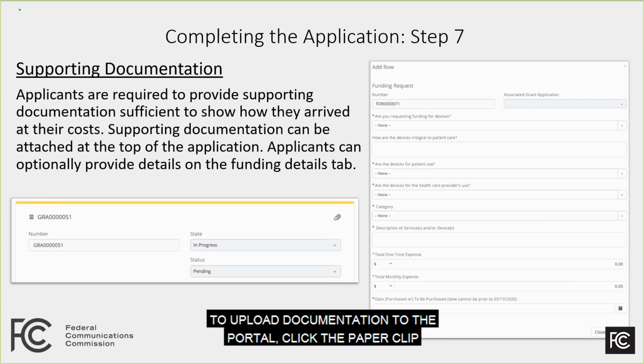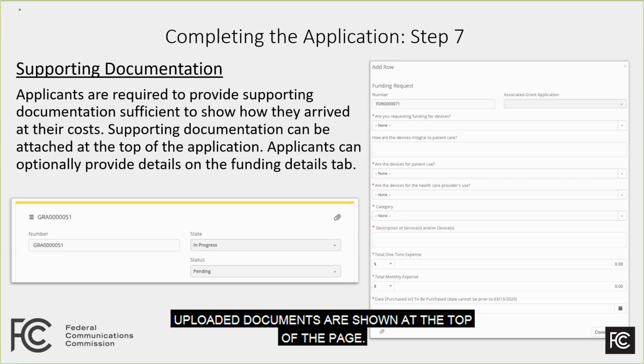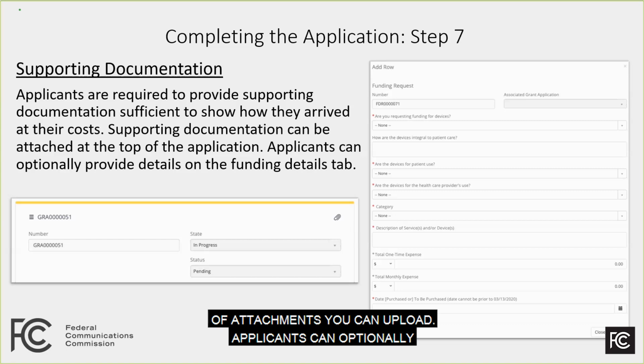To upload documentation to the portal, click the paperclip icon in the upper right corner. You will get a pop-up window. Then select the file saved on your computer that you want to upload. Uploaded documents are shown at the top of the page, and you can remove an attachment if needed while the application is in progress by clicking the X next to the file name at the top of the screen. There is no limit to the number of attachments you can upload.